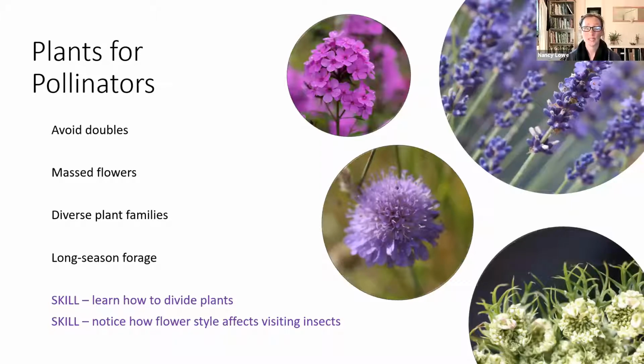But what I want to do here, rather than give you lists of plants right now, is teach you how to work out for yourself whether plants are good for pollinators, because there are a few common features that they all have. So if you go down to the garden centre and you're having a look at the plants and you want to get some that are good for pollinators, you need to remember these things.